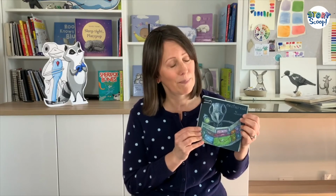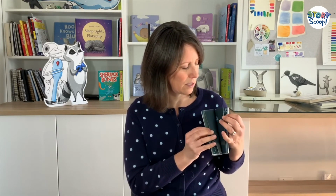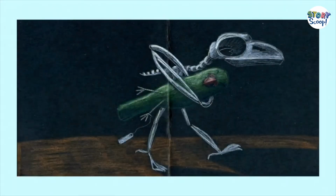And what I did was I wrote the first version of the book with this character that I named Bones. But what I wrote was a wordless picture book for little children who couldn't read. Now, this is a bit of a mistake. You can probably imagine. Baby book with a dead bird skeleton and lots of black pages. Probably not a great idea.